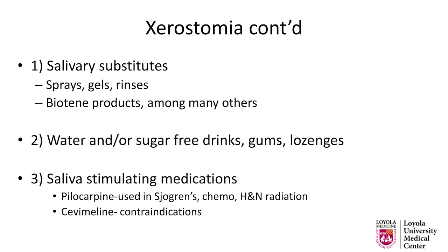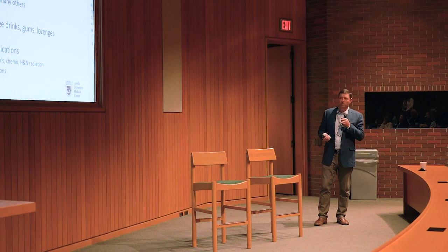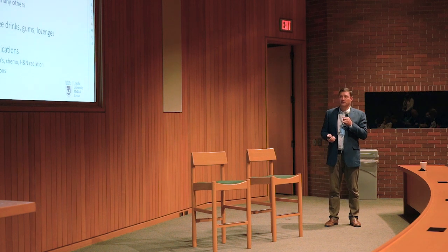There are some substitutes: sprays, gels, and rinses. You can get a lot of those over the counter, and you can have prescriptions for some of them, but again, there's access to a lot of those. Water is very easy, like I said. Drinks, gums, lozenges, as long as they're sugar-free. That's a big thing, because if you're constantly using these things to help with your saliva but you're introducing sugar at the same time, then we're kind of counteracting.